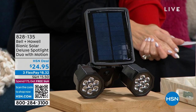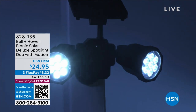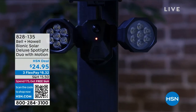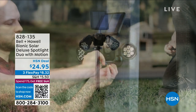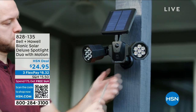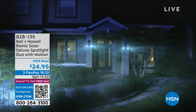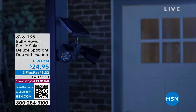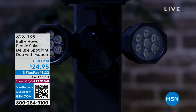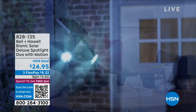HSN is Bell and Howe. We have for you the Bionic Solar Deluxe Spotlight. This is an ultra bright light that you can either mount or you can stake into the ground. All of the hardware is included for you. $24.95. Why would you want this? Well, you never have to hire anybody, no electrician, no wiring having to be done. You can move it. It's multi-directional as two bright lights that actually use that solar panel to sip the power from the sun that motion activated will automatically turn on.